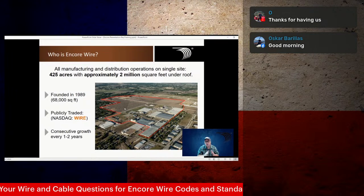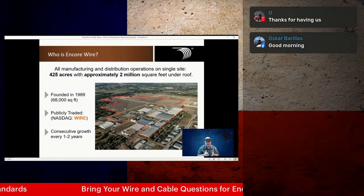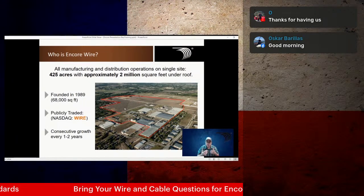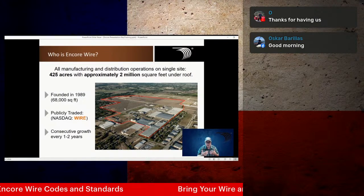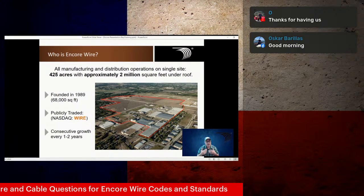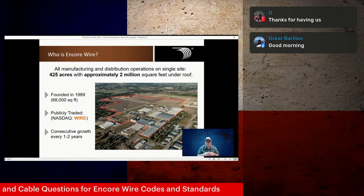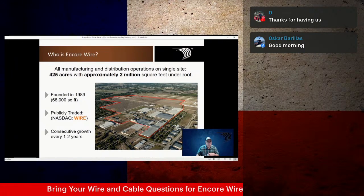And then Encore Wire grows every 1 to 2 years, and that's outstanding when you think about the growth of a corporation. Just this year, we finished another growth, what we call a training facility. It's a medical center for our employees, but it's also a training facility and HR, employment, hiring, and all this kind of stuff. So again, it's just constantly expanding. Every year it seems to be more and more expansion.